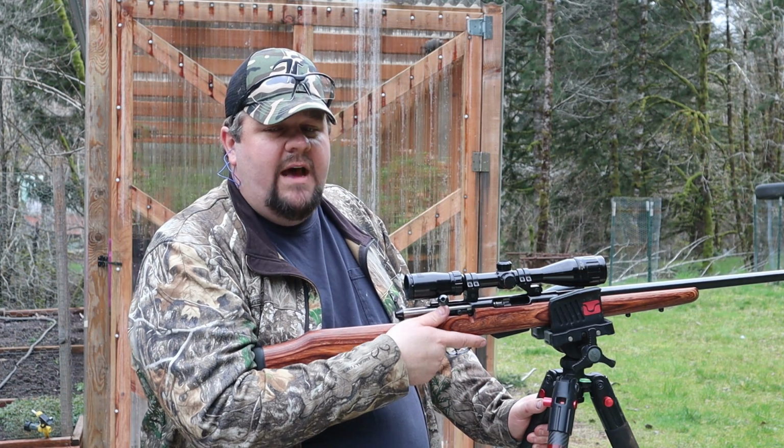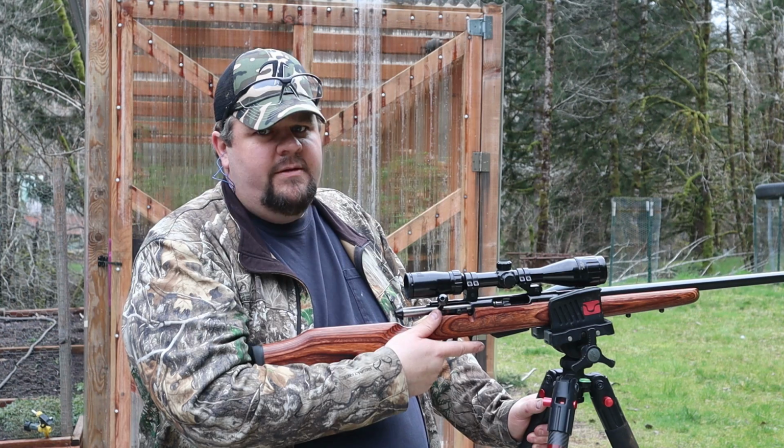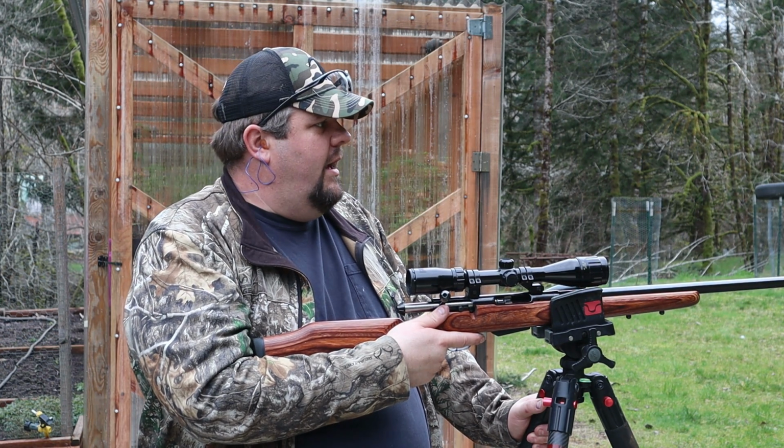Once again, this is a Savage Model 25 walking varminter. It's such a huge amount of fun to be had with this rifle.